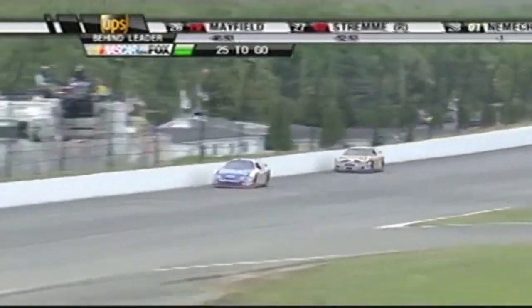Yeah, here's a really good battle right now between the 25 car of Brian Vickers and Matt Kenseth and the 17 car, and they're racing for 6th and 7th right now. Bigger picture, Kenseth came in second in points and currently running 7th. Let's rejoin Darrell, Larry, and Mike.